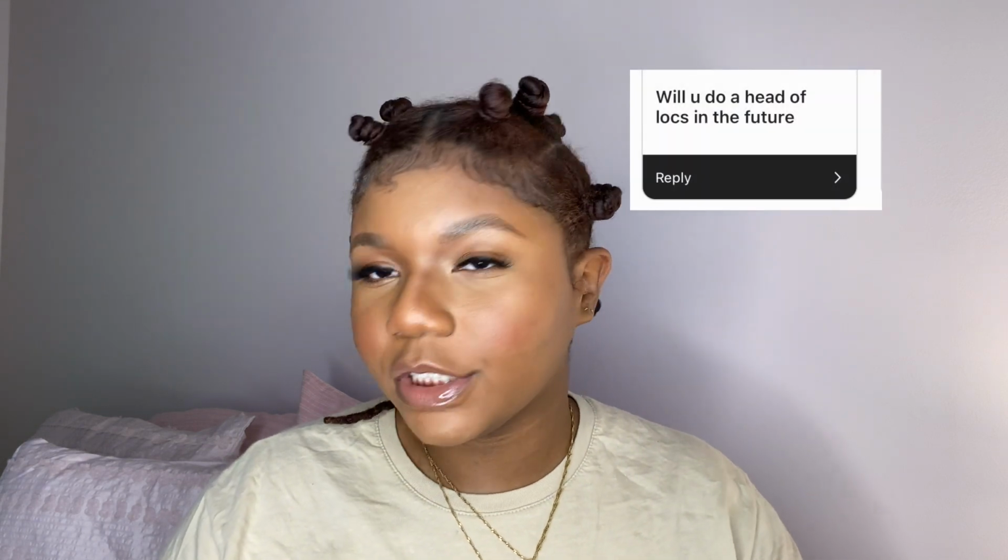So my first question is, will you do a head of locks in the future? The answer is definitely yes. I'm more convinced this year to do it than I was last year. So it'll probably happen within the next 5 to 8 years or so. Because I actually want to comb them out. Like I want to get locks and then comb them out because I've seen people do that. Which leads me to my second point. I will be combing this out one day, and I'll probably make a video about it. Because it shouldn't take that long. I know people with locks all over, they can comb their locks out. And, you know, the time varies, but I feel like it shouldn't take that long because it's one lock.